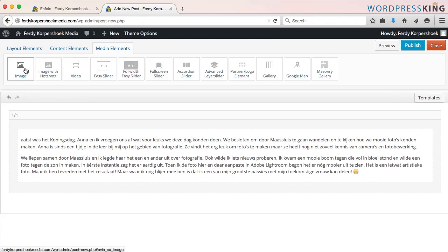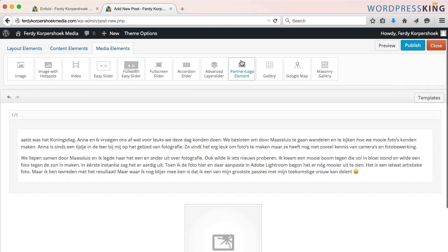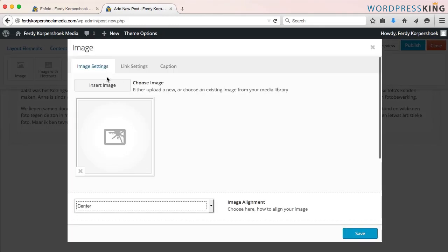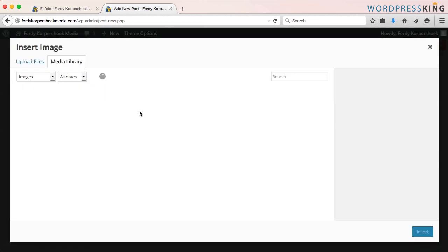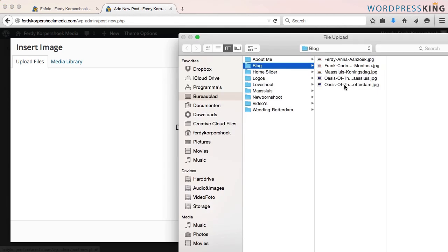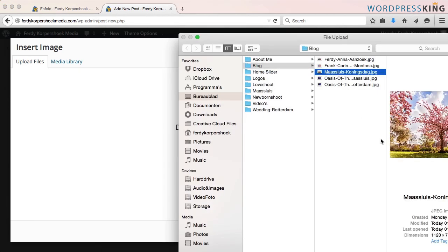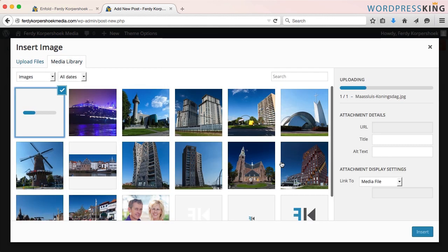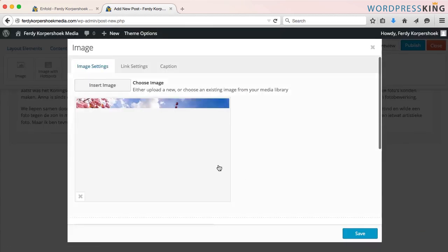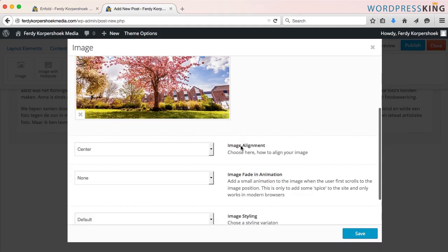So I want to paste an image. Now you can scroll and it's still over here. I click on the image and insert an image. I don't have it here yet, so I will upload it, select. I go to blog and I open it. I do the same routine after it's uploaded. Copy, paste and insert.